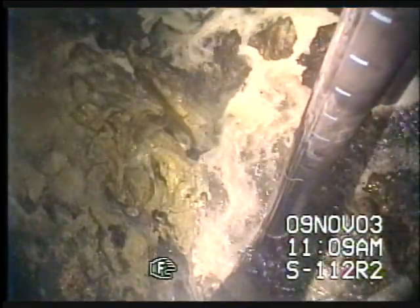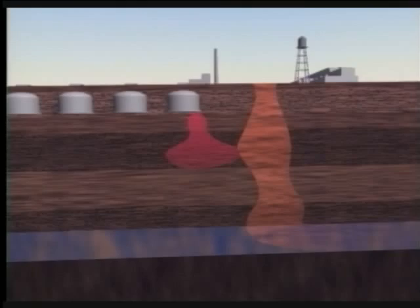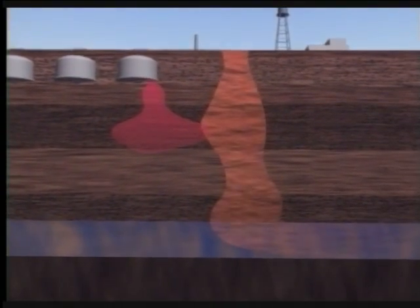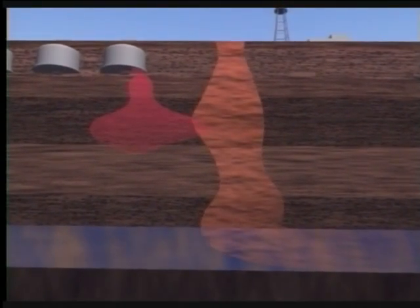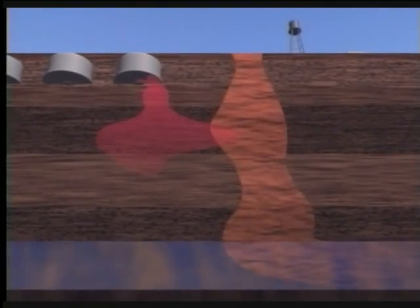Hanford's 177 underground waste storage tanks, which range in size from 55,000 to 1 million gallons, were never intended for long-term storage. The oldest of the tanks are more than 60 years old. At least 67 have leaked more than 1 million gallons of high-level radioactive waste to the ground. Some of this waste has reached the groundwater.